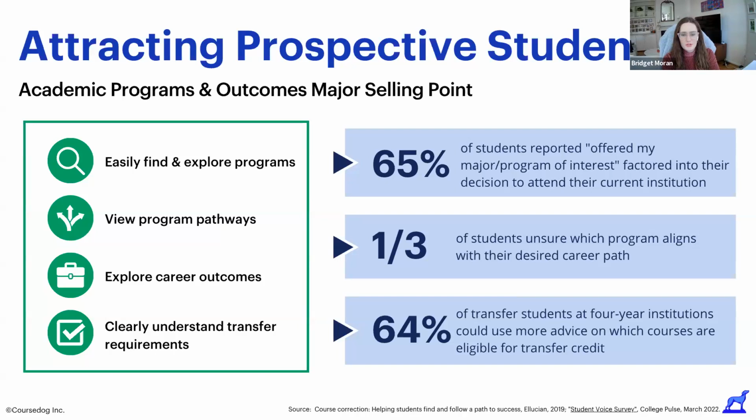65% of these surveyed students reported that offering my major or program of interest factored into their decision to attend their current institution. And offering their program or major of interest was also one of the top two reasons students chose their institution. I think unsurprisingly, career prospects was another major contributor when it came to students' decisions. Career prospects was the third most important factor in this same survey they found.